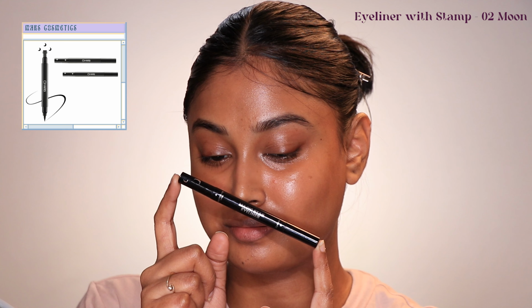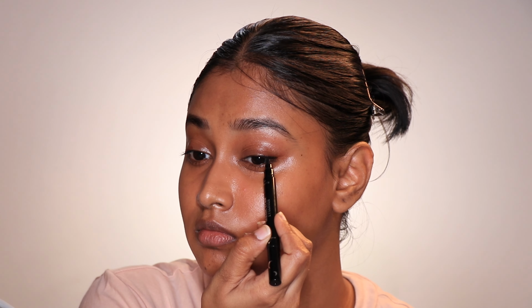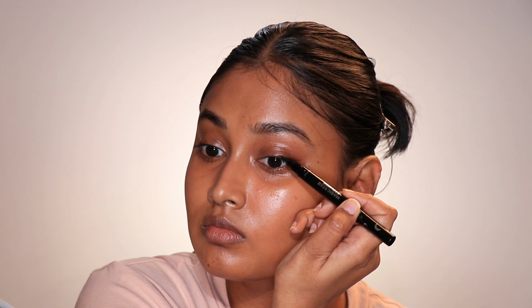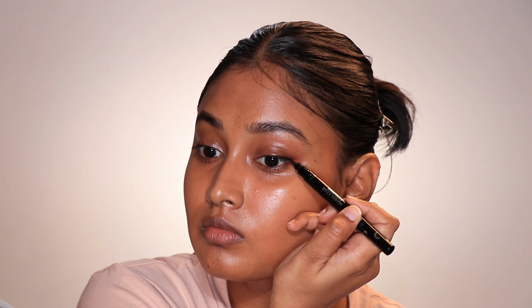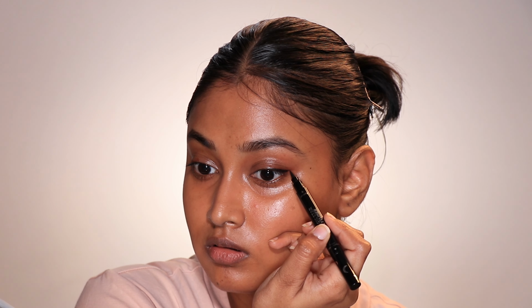Now with a black liquid eyeliner, I'm gonna draw a cute doe eyeliner. Gone are the days where I would spend so much time carving out the perfect sultry sexy wing eyeliner. Youthful spring is here. I'm only going to line the outer lash line area and draw a small dainty wing.